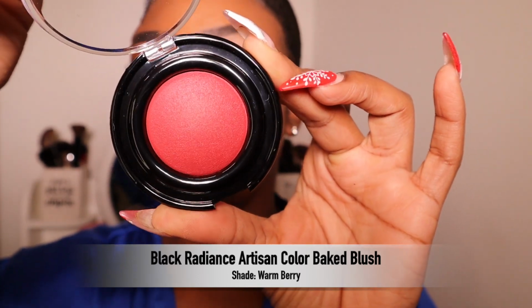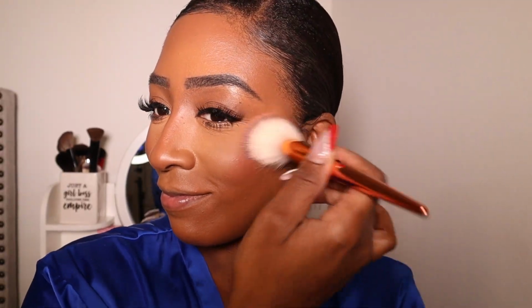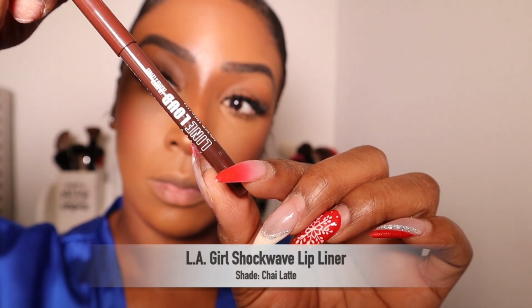Okay, so next we're going to move into blush. I'm going to be using the Black Radiance blush, you guys. Black Radiance, they have some of the best makeup products, literally. And I really feel like the brand is so underrated. This blush, you guys, was so pigmented. This camera is doing it no justice. I'm going to dip back into the Black Radiance contour palette just to give a little bit of highlighter at the cheeks. Love a good lip combo, honey.